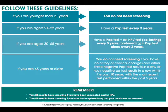So who needs a Pap test? If you are younger than 21 years old, you do not need screening. If you are between the ages of 21 and 29, you need to have a Pap test every 3 years. If you are between the ages of 30 to 64, you can either have a Pap test with HPV testing every 5 years or a Pap test every 3 years without the HPV testing. If you are 65 or over, you do not need screening.